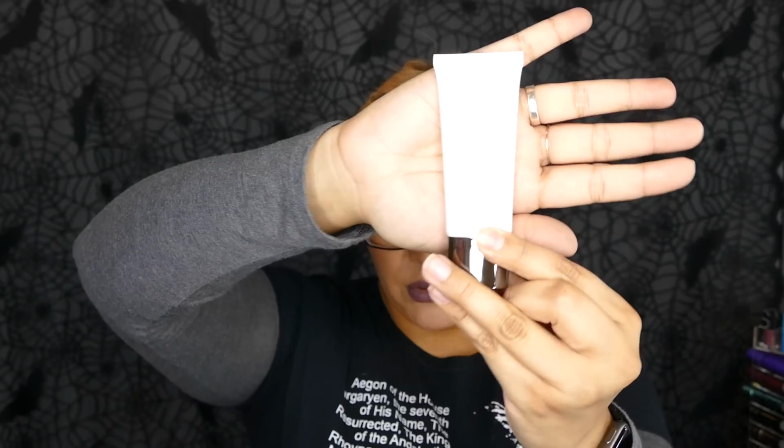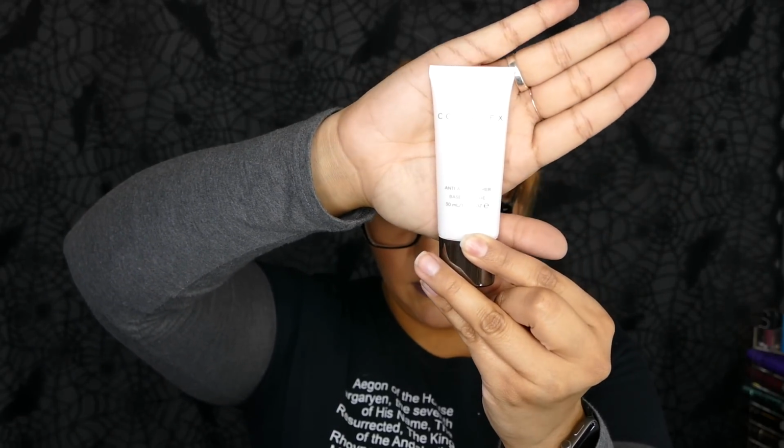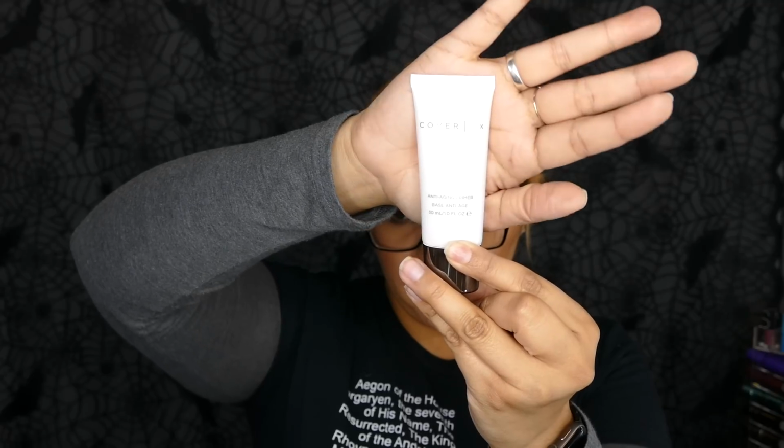The next thing is a Cover FX Anti-Aging Primer. Here's the box. It retails for $38. I think it's got like a purpley sheen to it based on the little line here. Are my lights too bright? There we go. I've tried a couple Cover FX primers, and they were nice, so I look forward to using that.